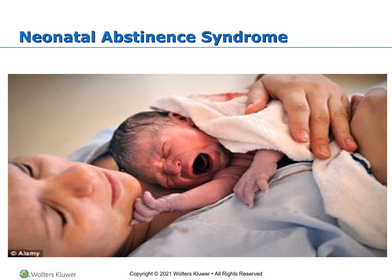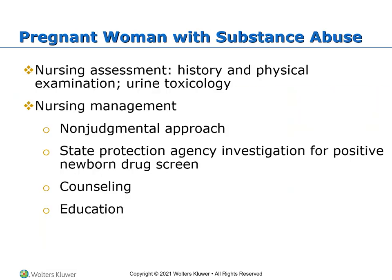Withdrawal of opiates during pregnancy is extremely dangerous for the fetus, so a prescribed oral methadone maintenance program combined with psychotherapy is recommended. Also, be careful giving Stadol or Narcan, which can have narcotic antagonist properties. So definitely assess moms. You will probably be doing a urine drug screen, but have a non-judgmental approach for these moms. More than likely, a state protection agency will have an investigation, especially if the newborn drug screen is positive. And that's pretty much it on that.